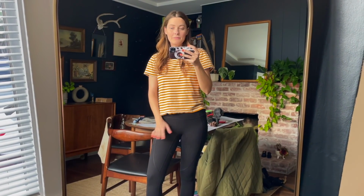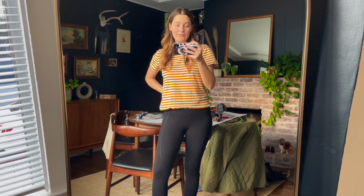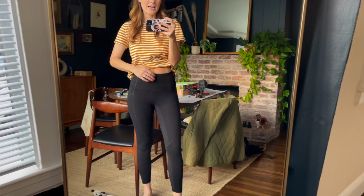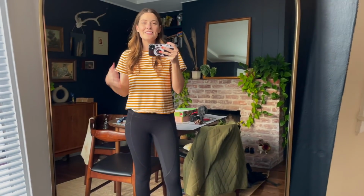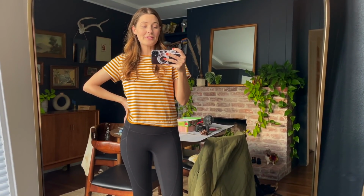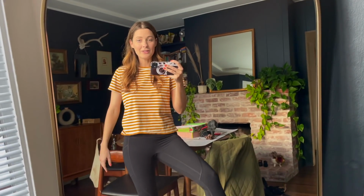Honestly, it's my favorite pair of workout leggings that I've ever put on in my life. And I'm not just saying that. They're fantastic. I love how high-waisted it is. Everything just feels great about these. I got them in a size small, if you're wondering. Yeah, pretty stoked to do some yoga and get fit for 2021.